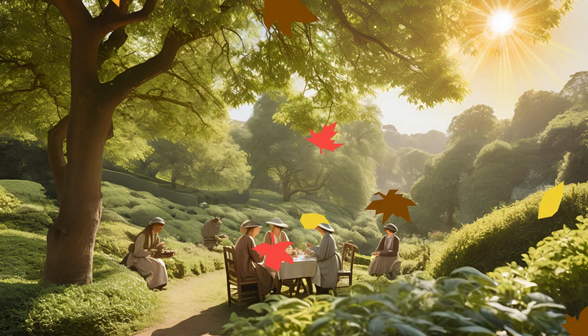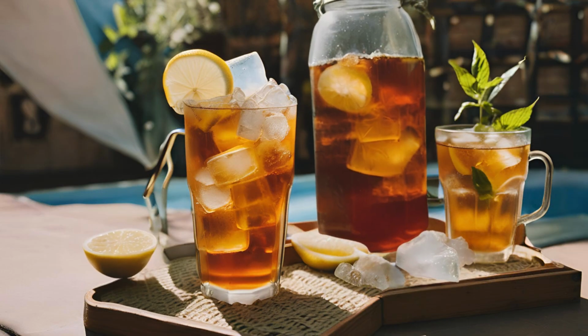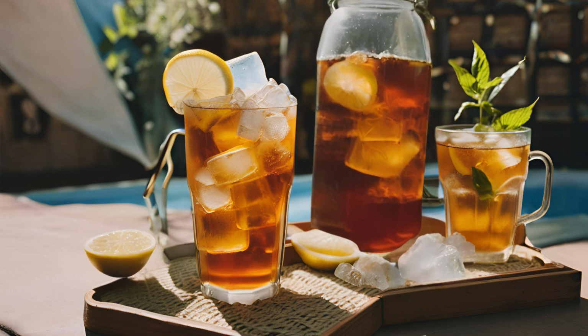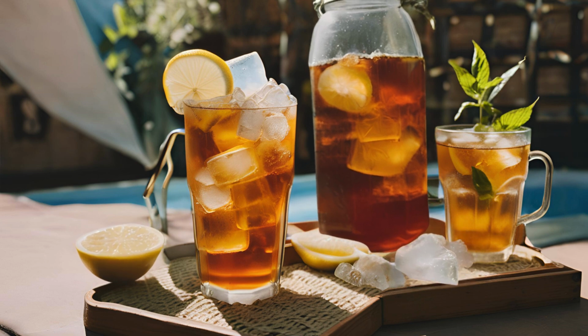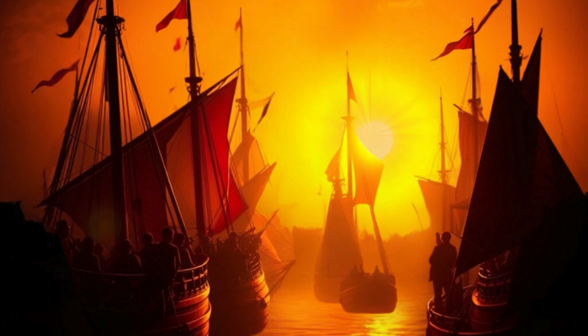Exactly. But back in the American colonies, they put their own spin on it. Oh, yeah. Iced tea, a beverage we now strongly associate with the South. So the iconic beverage that we associate with both nations actually has a shared origin story. But as we know, tea also played a pivotal role in the events that led to the American Revolution.